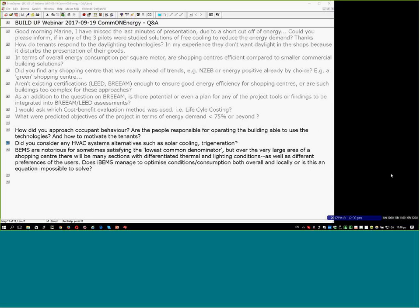Then the other question, how did you approach occupant behavior? Maybe I'm not the right person, but during the project, we made some audits inside some shopping centers in order to understand how the occupants were feeling about the temperature and the luminosity. They answered a questionnaire before and after the installation of the solution, in order to evaluate how people react to our solution. I don't know if Wilmer wants to add something.